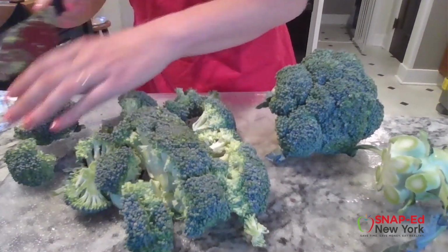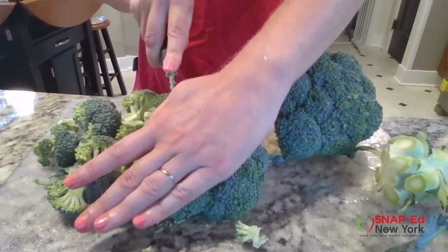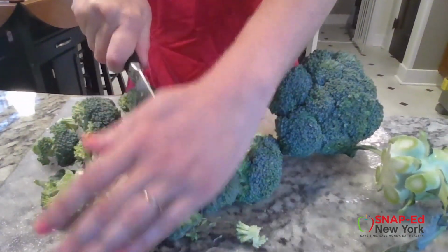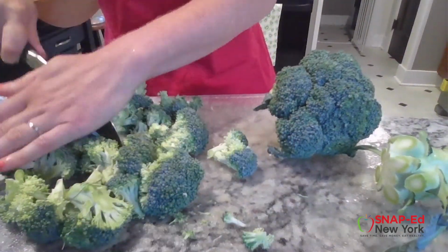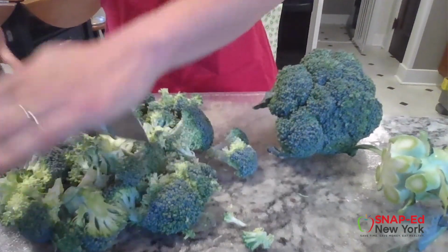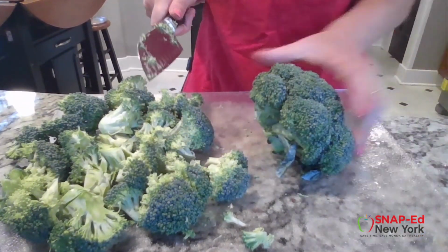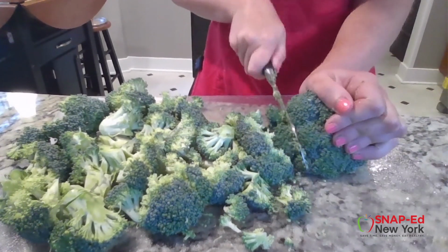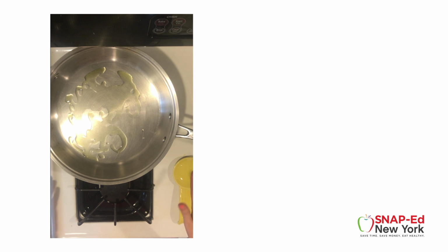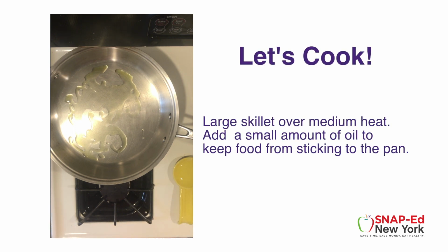Broccoli is a fiber-rich food. It's part of our dark green veggies subgroup that most Americans don't consume enough of. Broccoli's vitamins and minerals help our heart stay healthy. They help our body stay strong, and they give our body everything it needs to be its best. We should try to make half of our plate fruits and vegetables each day, and broccoli is a great way to get that started. So now we'll get started with our recipe.